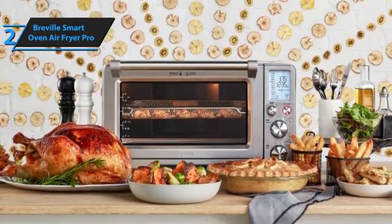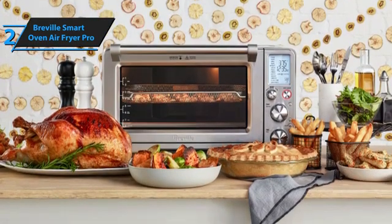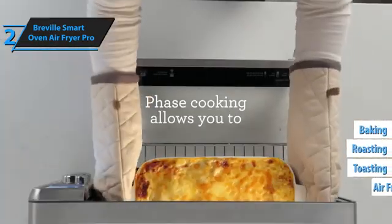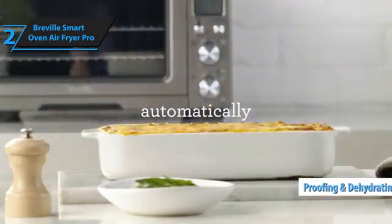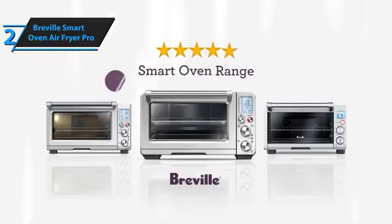The appliance comes with an LCD screen controlled by 2 buttons and 2 dials. Besides settings for air frying, toasting, roasting, and baking, it also offers options for slow cooking, dehydration, proofing, and more. Lastly, the Breville boasts a handy internal oven light, allowing you to easily monitor your food as it cooks.